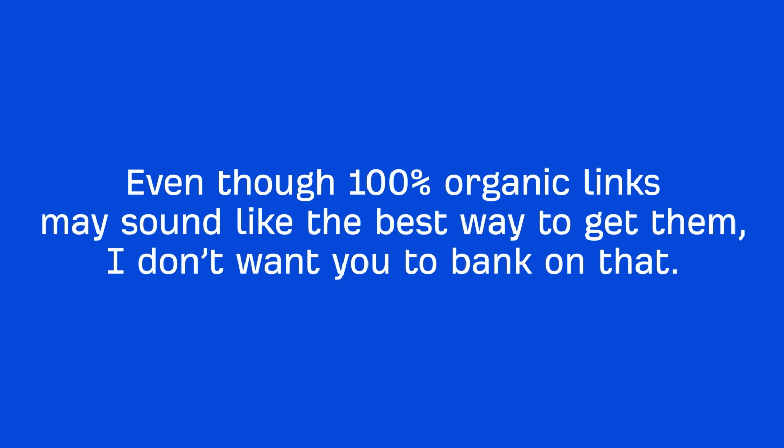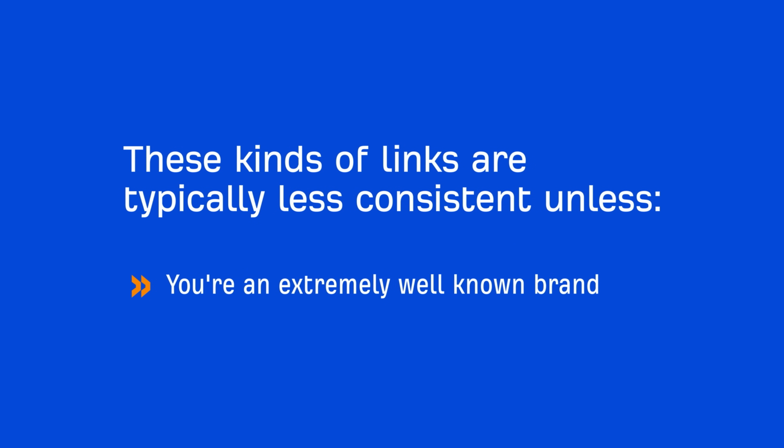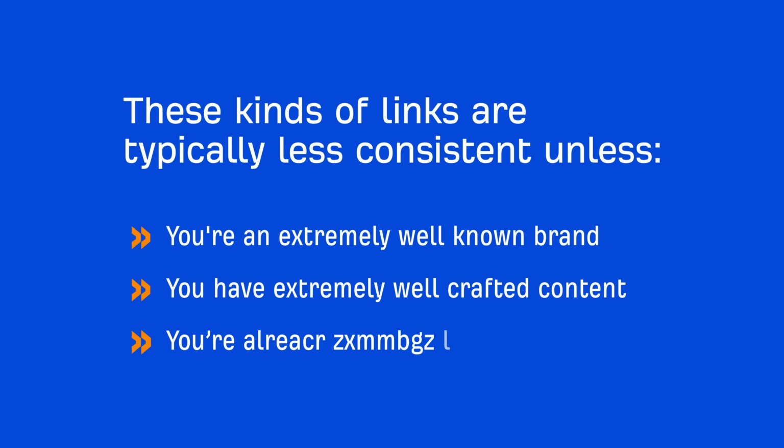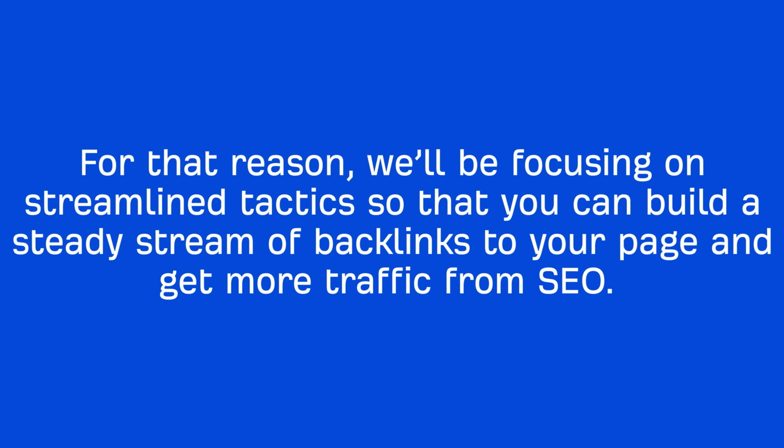Now, even though 100% organic links may sound like the best way to get them, I don't want you to bank on that. These kinds of links are typically less consistent unless you're an extremely well-known brand with extremely well-crafted content and you're already getting significant exposure. It takes time to build a reputation that's well-trusted and for those organic links to come in on a regular basis. And if you're just hoping and waiting, you'll likely fall behind because your competitors will actually be busy building links by reaching out to other website owners. Generally speaking, the harder it is to obtain a link, the more valuable it'll be. And for that reason, we'll be focusing on streamlined tactics so that you can build a steady stream of backlinks to your page and get more traffic from SEO.